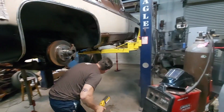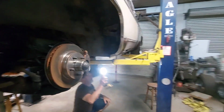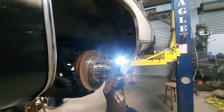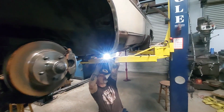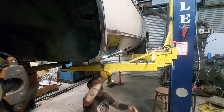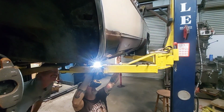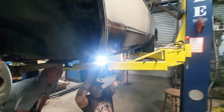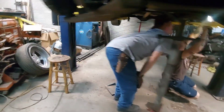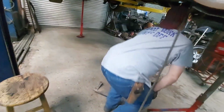What is that? Oh, boy. Yeah. I think that's the old tampon trick right there. Stop up the rust. It's just that one spot. What is that? I don't know. I think it's old football underwear. The rest of it's solid.